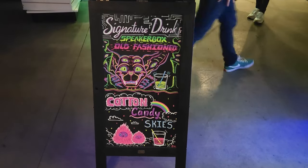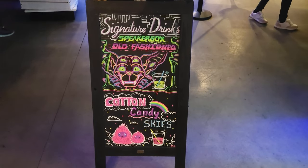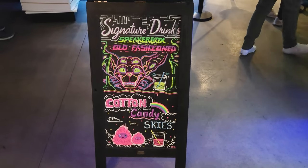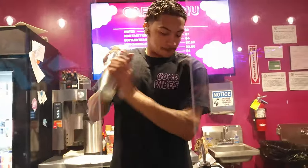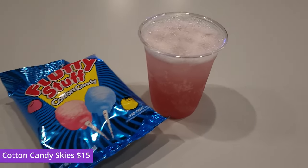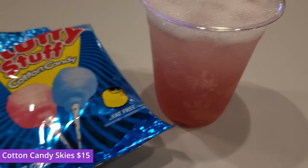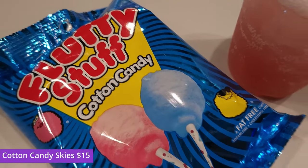I figured it might be best to get a little drink inside of me, get a little loosened up first before I see this exhibit. You know what I'm saying? Anywho, let's go look at that drink. I decided to try the Cotton Candy Skies. This was $15 and consisted of vodka, cranberry, soda water, lime, and cotton candy.